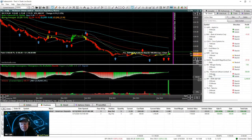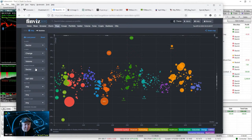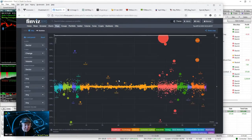We bought that put option in anticipation of a fall in price and it blew back off. A lot of these are what we call pump and dumps, right? Where the market will come in. If you come in and hit any on our list, it'll show you all the pump and dumps.